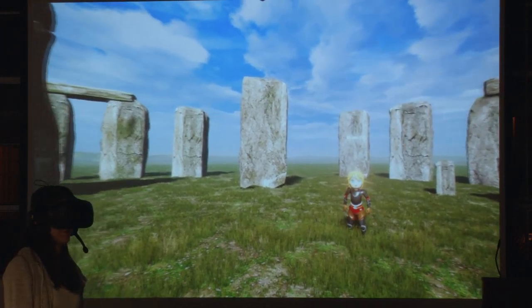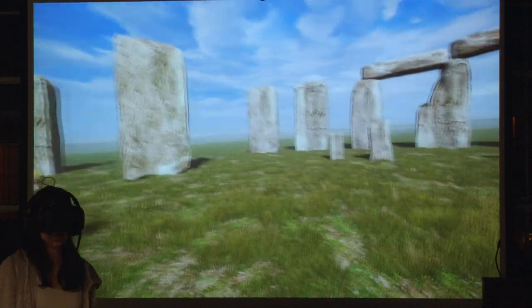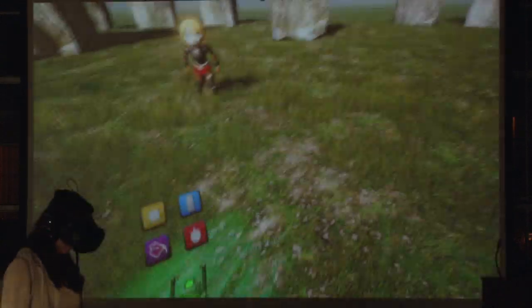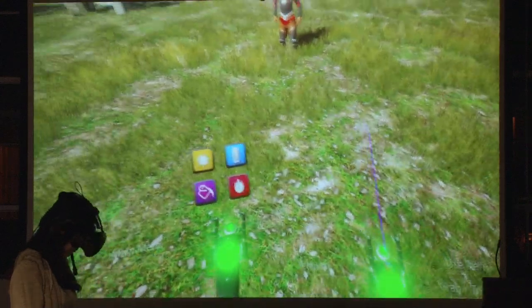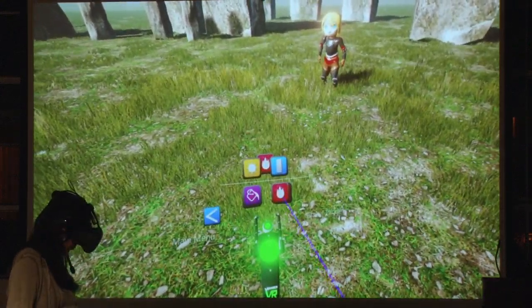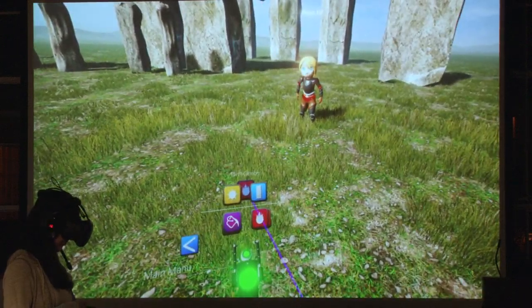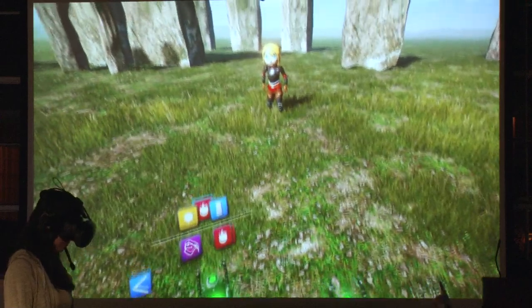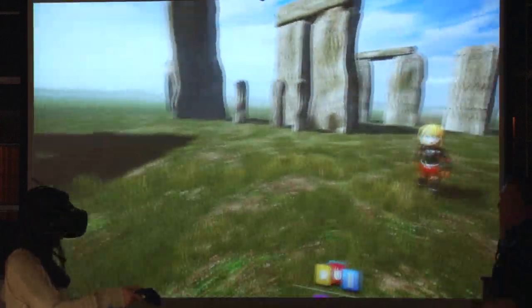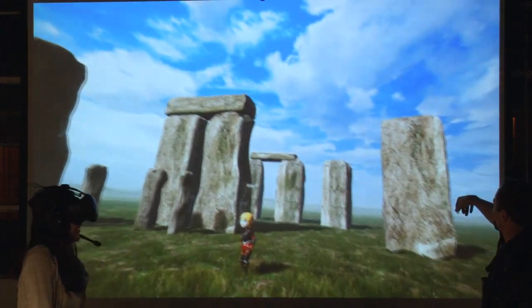Okay, so now we're at Stonehenge. Can you look down? Yeah, click on that, do the Earth thing again. Yeah, so the red button. Oh, and then try clicking on the fireball in the middle there. Click that. And now shoot it at those. I made a destruction mode one day when I was bored. Shoot the earth at that.